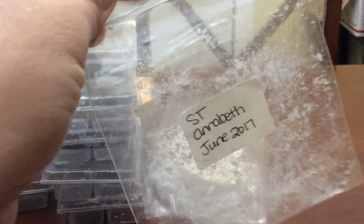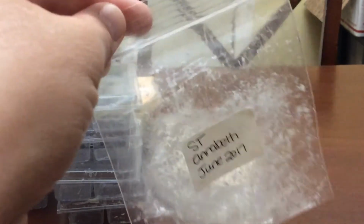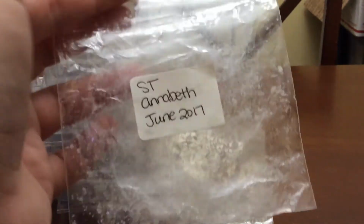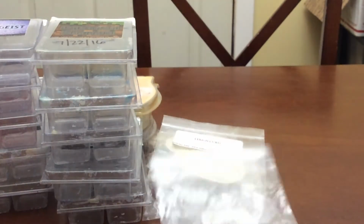Super Tarts Annabeth. This one is so, so good. It's pink sugar and saltwater taffy. This one I've put all over the house. There were 4 cubes left in this. This was a partial clam I got in a D-stash. So good. So really good. I love it for summer.